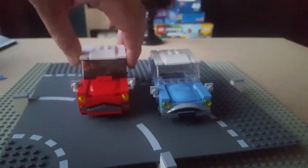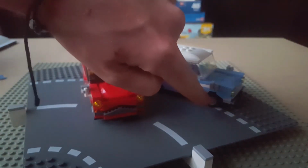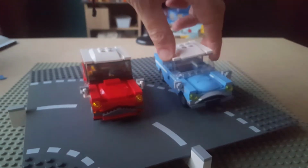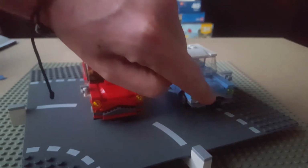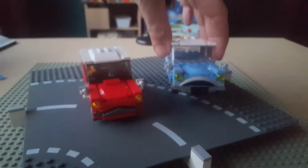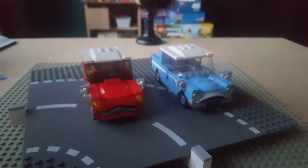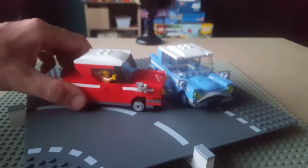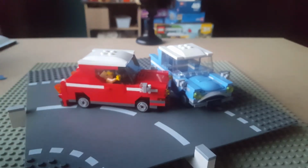Are we keeping score on this one? I don't know. One, definitely a better wheel gasket. One and another one, definitely a better grille creation and better headlights. So that's 3 for you, Lego Harry Potter designer. But as a purist, I didn't use a sticker here, so that's 1 for me.